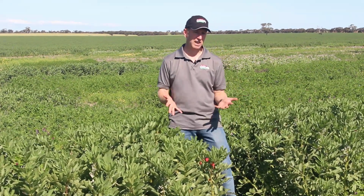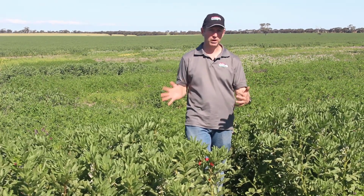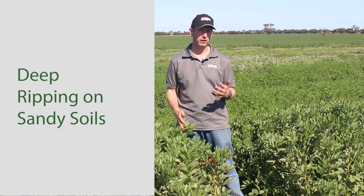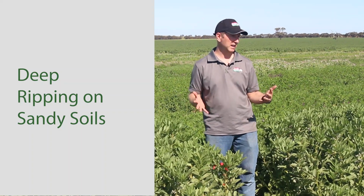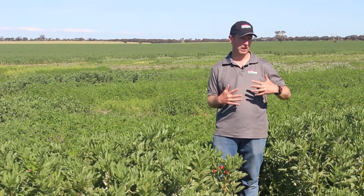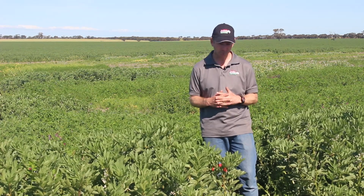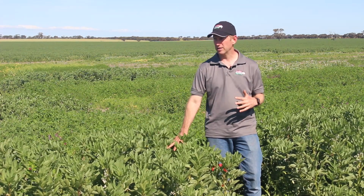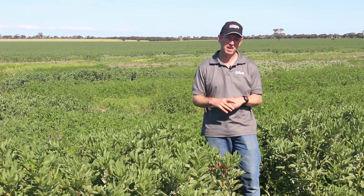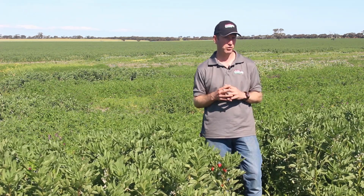So I'm actually standing here right at this point in a trial where we're looking at ripped versus unripped, and vetch, and a number of different crops. This particular trial here is replicated at a number of different sites, so we're just looking at biomass development of vetch particularly throughout the season, in comparison to beans, peas and lentils and lupins on this particular sand. But the unique thing about this site is that we also have a ripped treatment.